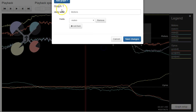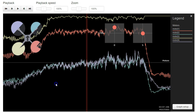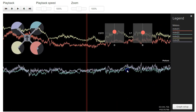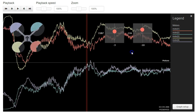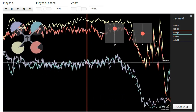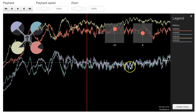Let's look back at your motor traces a little bit, because I think we're going to see that this problem developed earlier than you realize. Right here, notice that we also have the back left motor running hotter than the back right motor. And here. Whereas notice that the front motors are pretty much running at the same speed.